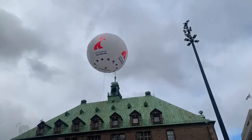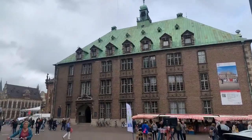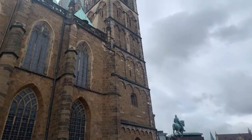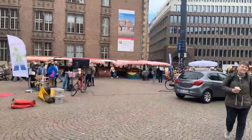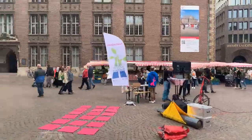And they are also exploring the city of Bremen, and their guide is also explaining the spitting stone and the story about the spitting stone to them. Okay, let's proceed. So you see some more stands here, the local market, fruits and vegetables.